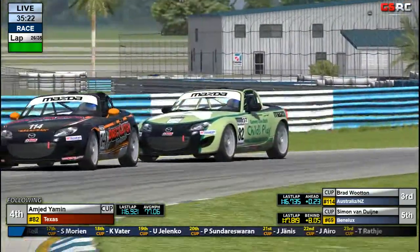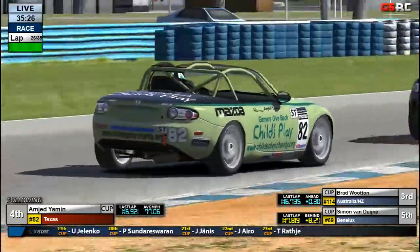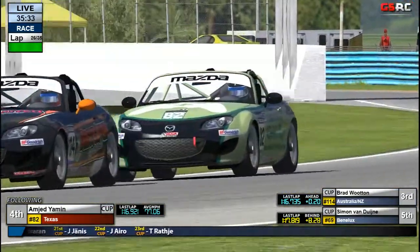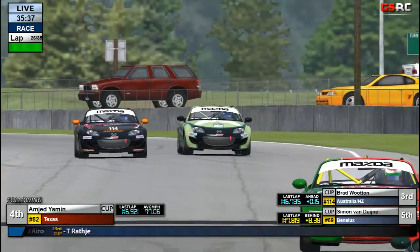Brad Wooten also is having a great race. I'm surprised he got this far back to Yao Freitas, but then again, Sergio Mora and Yao Freitas are both having incredible races, and they have shown time and time again why they are so fast. So it is great racing up here in the front half of the field, Richard.